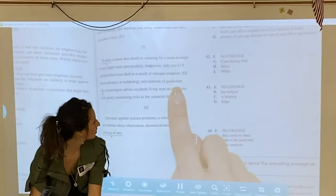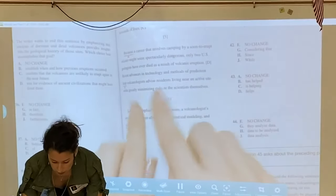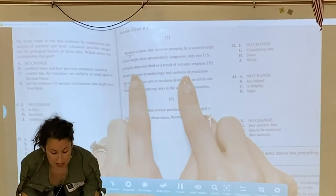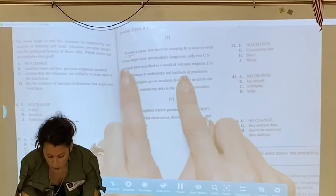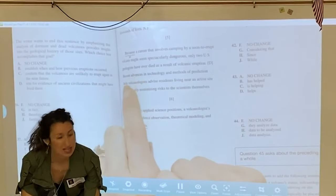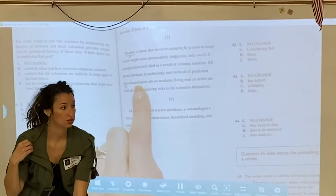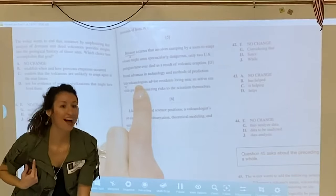So here's where we need to focus on which one is our subject. Is it talking about something that's singular or something that's plural? Here we go. Recent advances and methods. Are these two words singular or plural? Plural. Recent advances help volcanologists, or recent advances helps volcanologists? Help, because it's always going to be the opposite. Advances help. They help me. Do advances helps me? No.